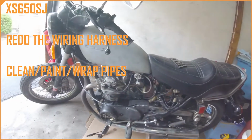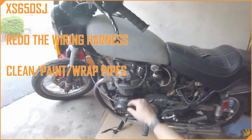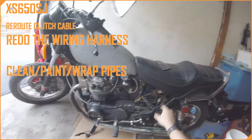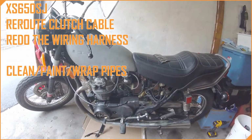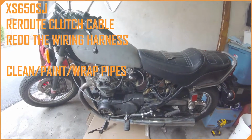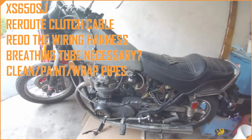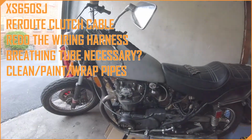But it's out of fuel because I ran it completely bone dry last time. And it's got a couple things. We've got to just clean this up, really, because this is the clutch cable. It's supposed to be tucked in there, and I need to redo the whole wiring harness again, I think, and figure out if this is really necessary or not. I've seen people say it is and isn't, so, different things.